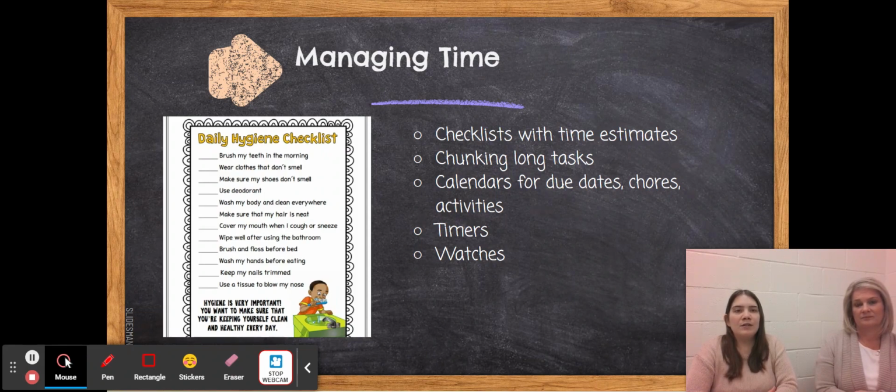Another way to help is chunking long tasks into shorter ones. So you may tell your child to get ready for school, and that requires a lot of steps. It's more than just you arrive at school. You need to get dressed, you need to eat breakfast, you need to get your backpack, you need to have shoes that match, you need to make sure you brushed your hair, you washed your face, you brushed your teeth, all of that. So chunking that whole big task, you need to get ready for school, into smaller steps would help.